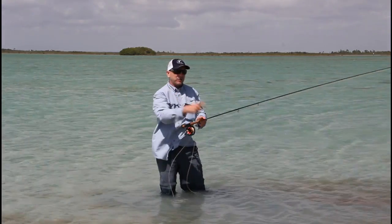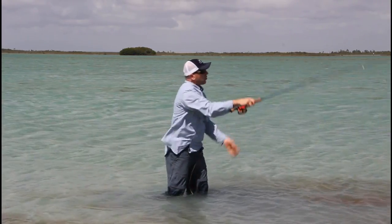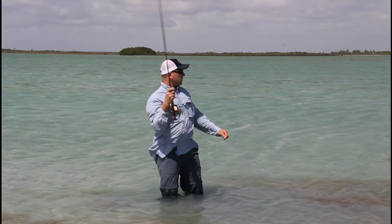So I want to cast with the line off my left shoulder. And that looks like this. So you can see now the line is over my left shoulder, so the wind is protecting me. The wind is your friend when you do those over-shoulder casts.